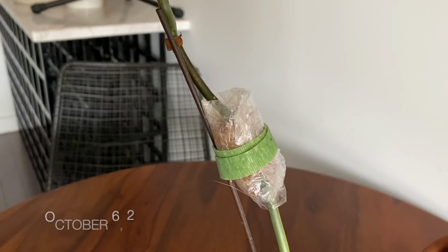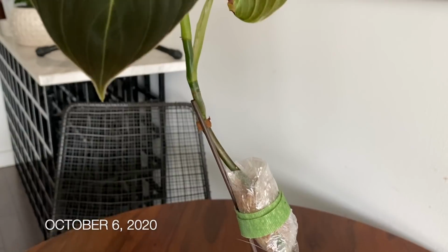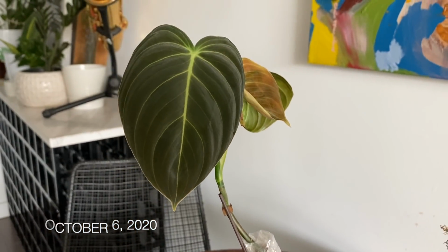So that is the piece I cut here that's planted in sphagnum moss, and you guys can see I started to create another air layering section, so that way we can repeat the process, cut this guy, plant it back into its own pot, so that way we can bring the plant lower and then from there grow.